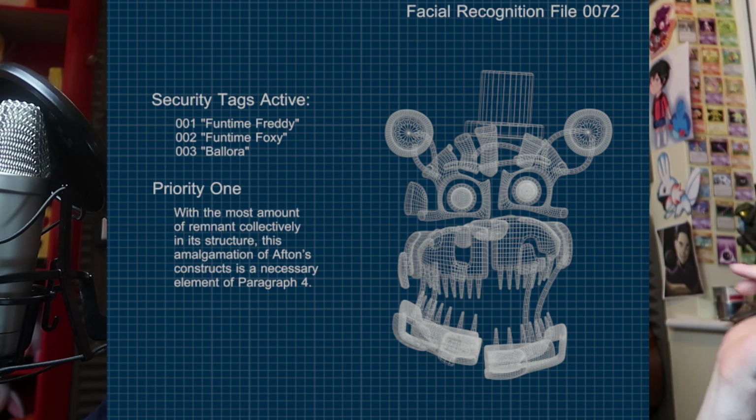From the blueprint, we can see at the top left that there is Funtime Foxy, Funtime Freddy, and Ballora. There's no blueprints that Bidybab or the Minireenas are inside this, and that's because I don't feel like they were possessed. So we've got Elizabeth's spirit, we've got three spirits inside Funtime Freddy, we've got Henry's daughter, aka the puppet, we've got Springtrap. They all get burned to death in this amazing end of the game.